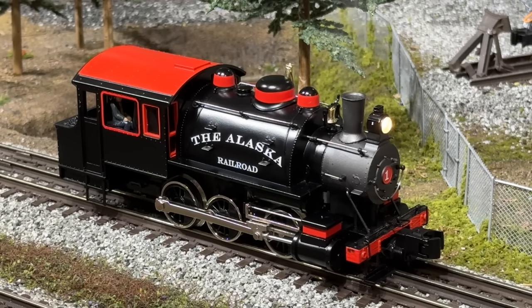And there are some additional crew talk sounds, but the locomotive has to be in motion for you to hear those, so I'll play those once this thing is running.